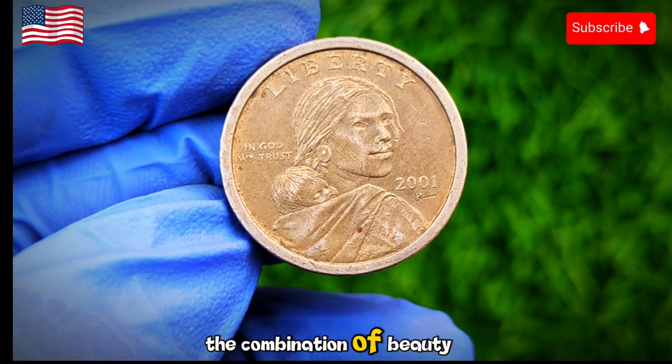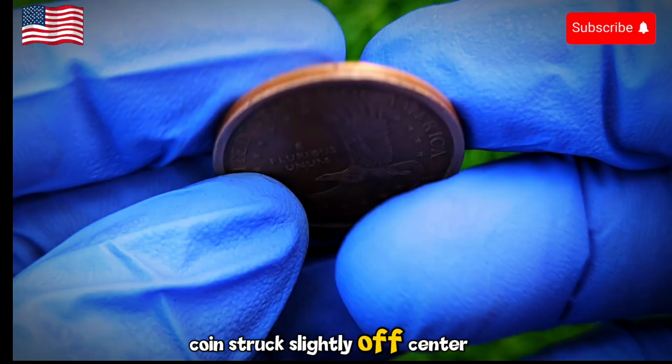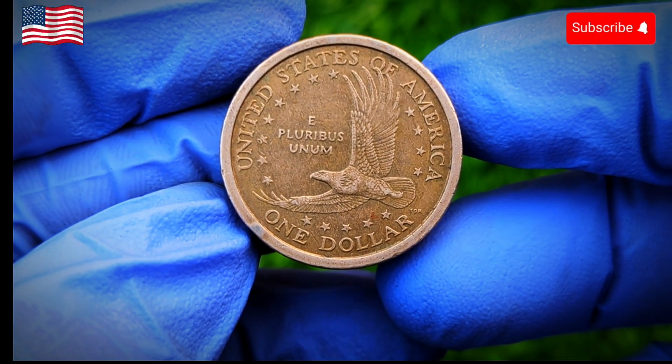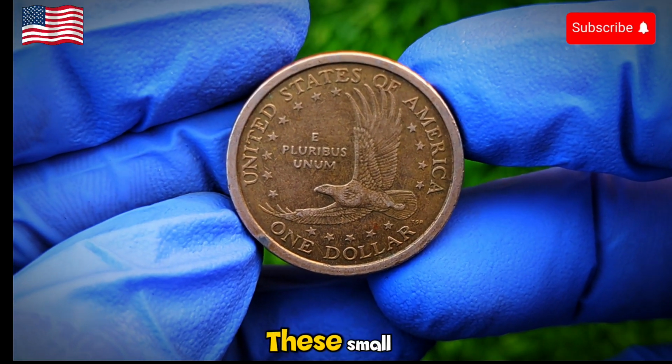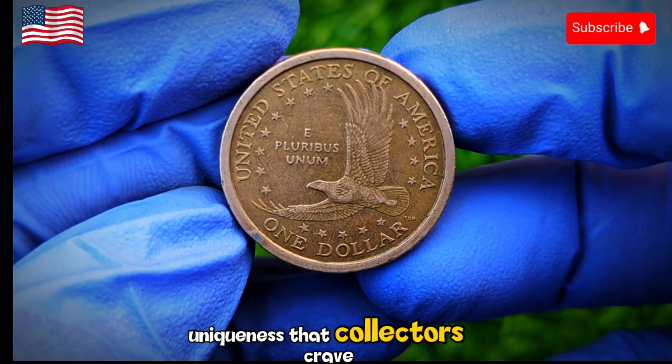It's the combination of beauty, error, and survival. Imagine a coin struck slightly off-center, or one showing ghostly double images of Sacagawea's features, or even a piece with darker tones caused by the high copper mix. These small, seemingly accidental flaws create a uniqueness that collectors crave.